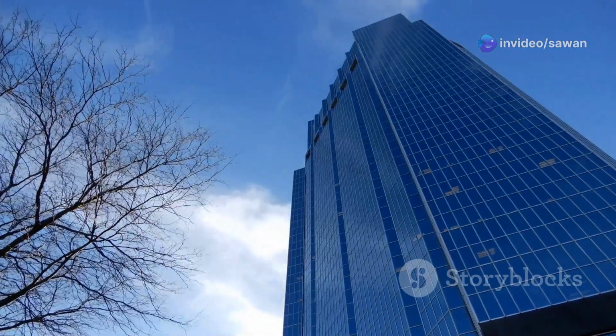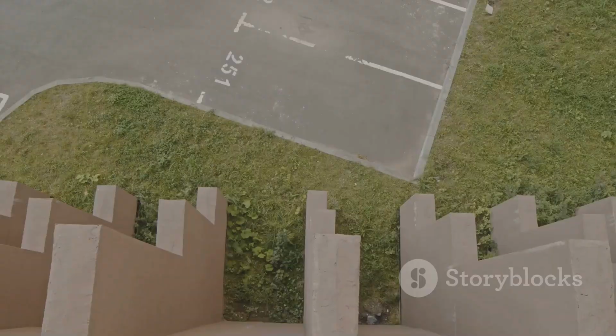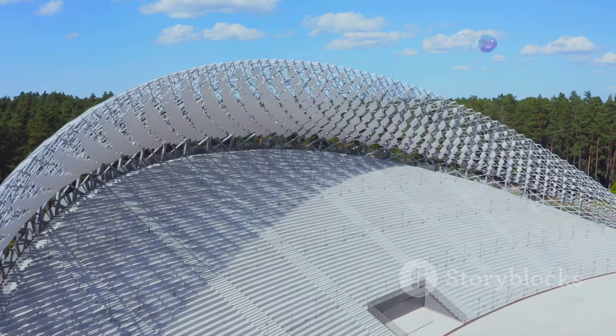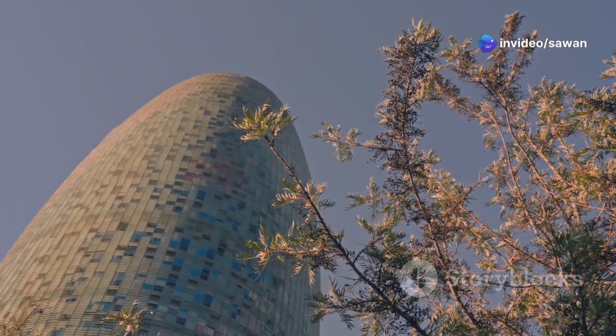Think of a tall building designed to sway slightly in the wind. This movement is controlled by the building's form. It actually helps to dissipate the wind's energy. This makes the building safer and more stable.